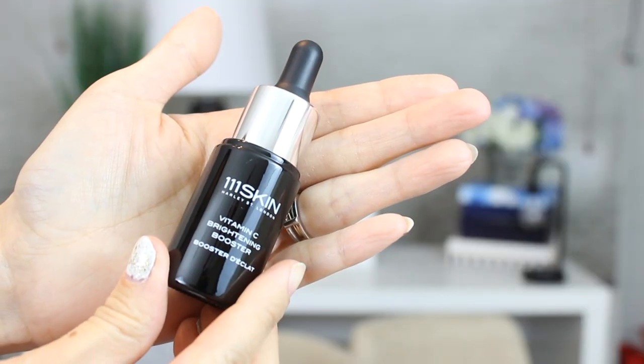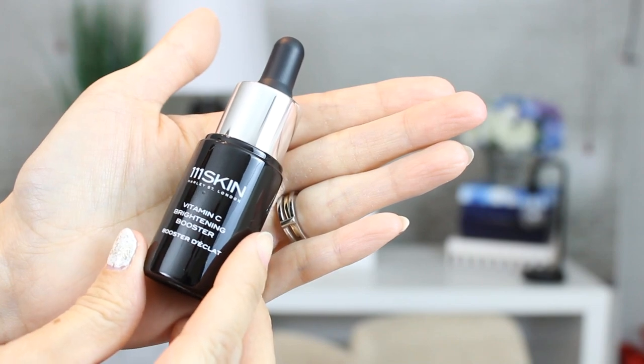All right. How do you pronounce this? 111 skin? Whatever it is. This is the Vitamin C Brightening Booster. Is that full size? I believe it is. They're expensive too. This is what makes the box so expensive. This retails for $180. What? And I don't know if this is the full size or what. I believe it is. It's a vitamin C brightening booster. The cold winter weather can be a major buzzkill for your skin.